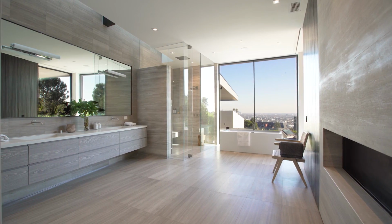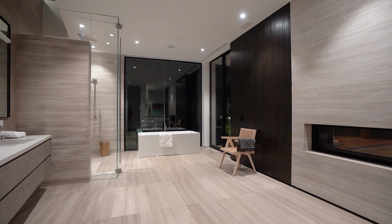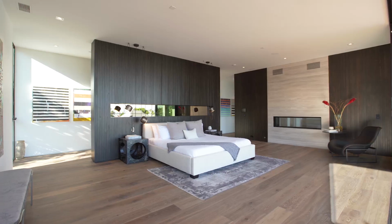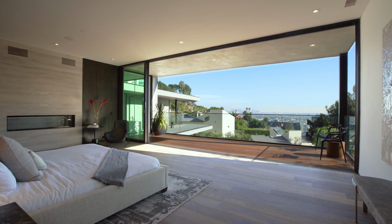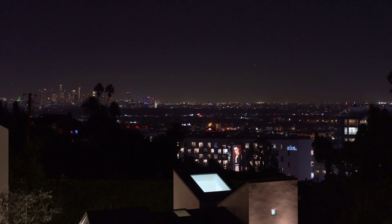Room 3 of the master suite complex is what I would say is truly a spa bathroom. And now we've arrived at the master suite. Truly masterful here. From the bed, you see downtown Los Angeles at night, dazzling in its full array.